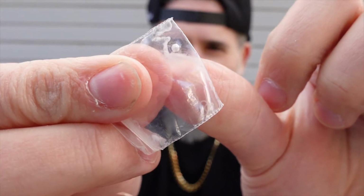Little diamond right in there. Now this is easily gonna get lost, so what I suggest is, let's go back into my studio and test this out.